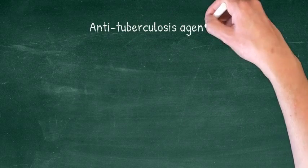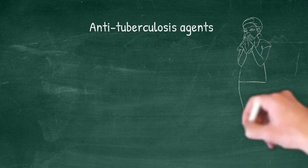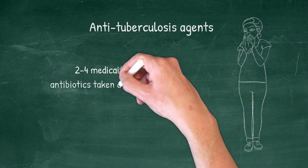Anti-tuberculosis agents are antibiotics that are specifically used to treat the Mycobacterium tuberculosis, or TB. They're a mixture of 2 to 4 medications that are taken daily for up to a year.